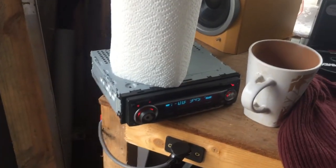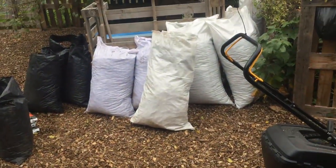Clock is wrong, it's got to go back. I just haven't got around to it yet. So yeah, things are looking up. I've now got the car stereo in here, worked with a couple of speakers, one there and one here, so I can have some music while I'm on my plot. Sometimes I don't like music, sometimes I do, you know, so we just gotta get on with that.